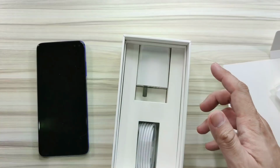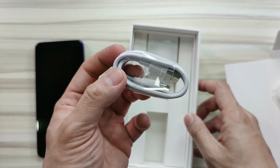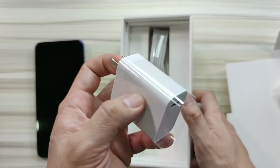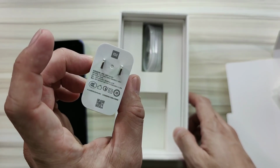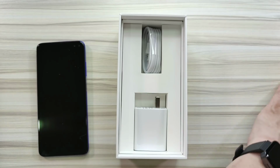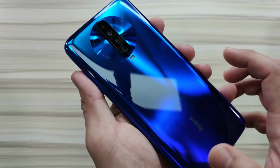Okay, so we have the USB Type-C cable here, and of course the 27-watt charger. Good job on that for the K20. So we have the phone itself here.